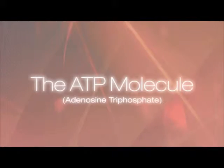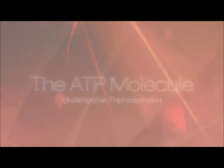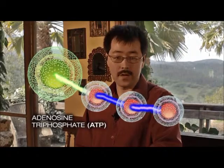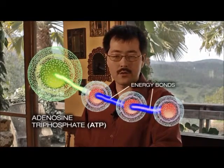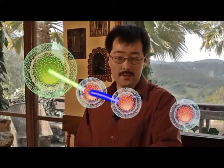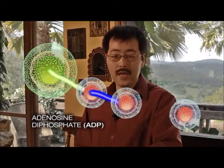The primary role of the infrared laser is to increase efficiency of the production of the universal fuel of all living cells, the ATP molecule. Adenosine triphosphate is an energy currency inside all living cells, and its importance is difficult to overestimate, for it powers all processes that are needed for a cell to grow and thrive. Energy stored in the chemical bonds of ATP is released when ATP breaks down into its constituent parts, adenosine diphosphate and phosphate.